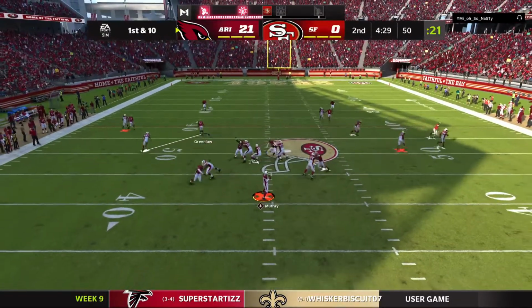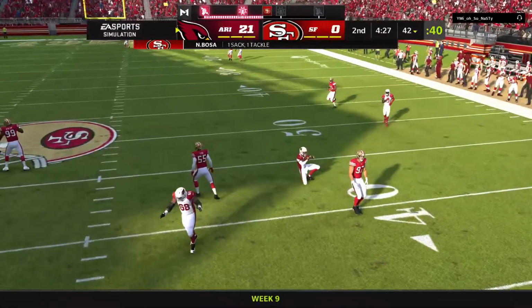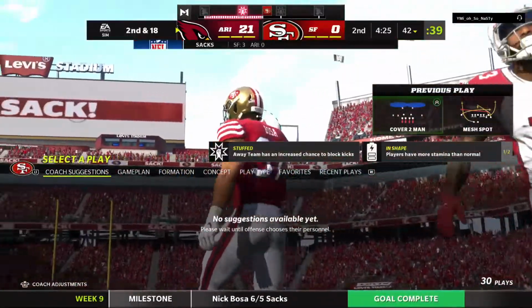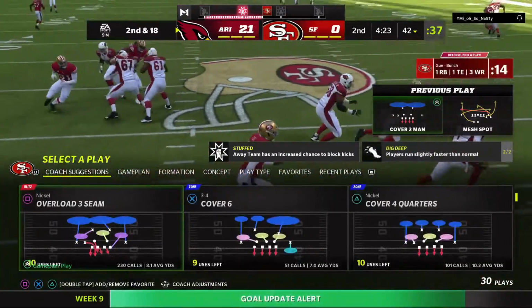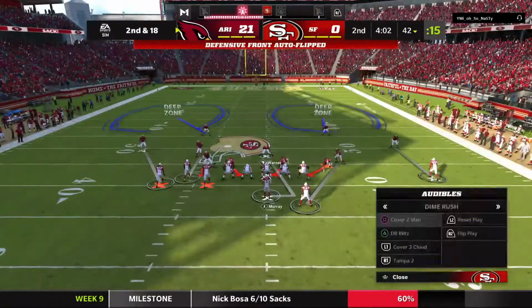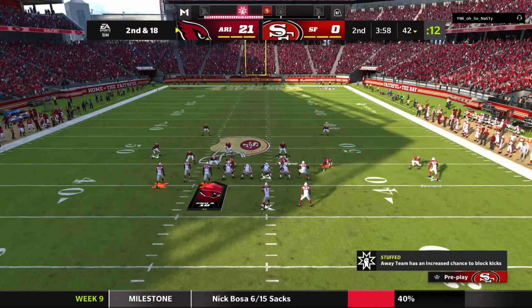Here's Murray from midfield. And he can't find anywhere to go with it. And he goes down. Nick Bosa in there to get him, and that is sack number 6 now for him on the year. Sacks, a growing theme in this first half. This is 2nd and long.